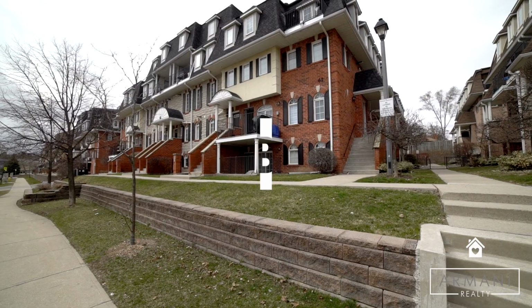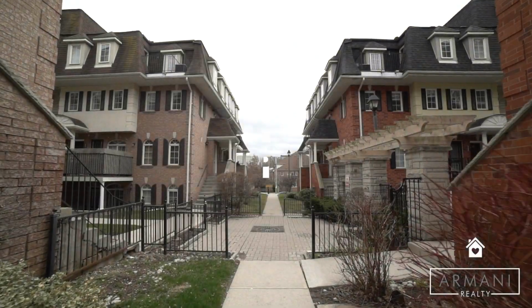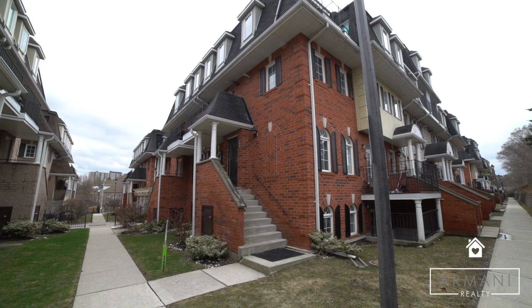With Toronto real estate prices continuously rising, this is definitely the perfect opportunity to purchase an affordable property that you can move into for yourself or use as an investment. We're here at 60 Sidney Belsey Crescent, Unit 102, a very spacious 3-bedroom, 2-bathroom stacked townhouse that features almost 1,200 square feet of renovated living space.